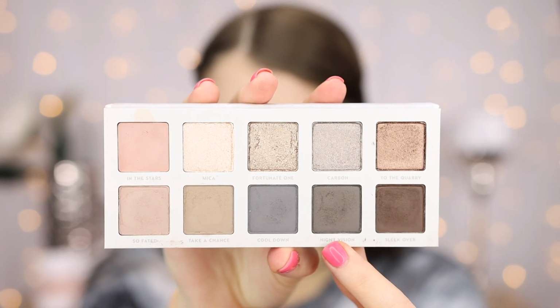So now I'm going to go in with the shade Night Vision. And this one's going to be my deep outer corner shade. So I'm just going to blend this along the outer corner with a tiny little blending brush. And then once pretty much no product is left on the brush is when I will go right along the crease area.